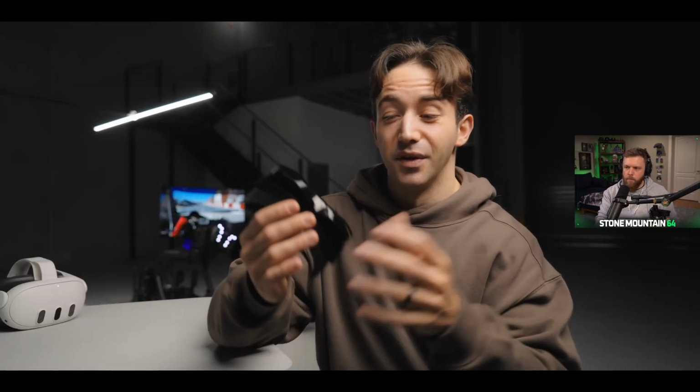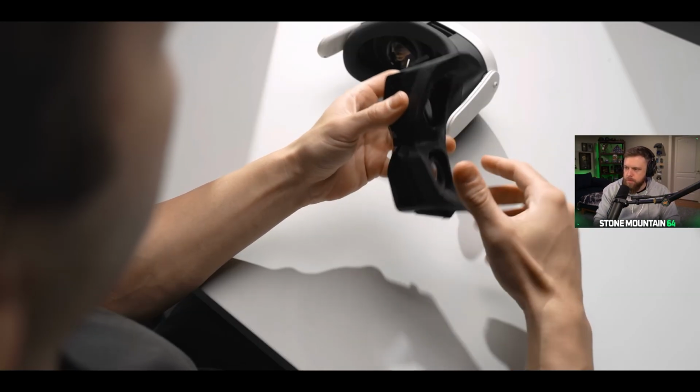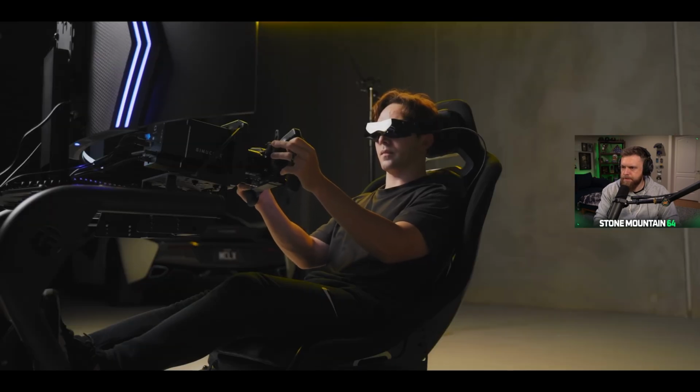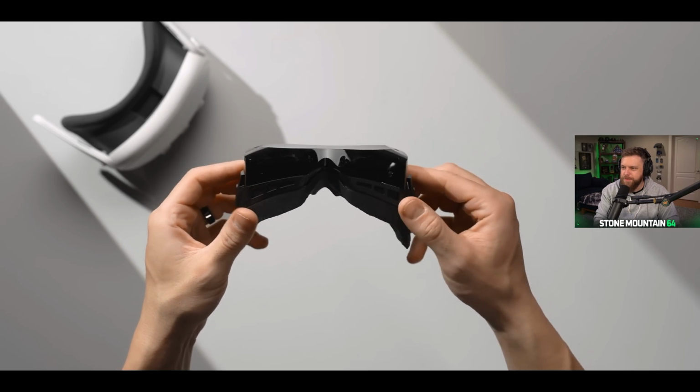The FOV is also not amazing on this thing at just 102 degrees, and that seems to be the main complaint that a lot of people have about the Bigscreen Beyond, especially those looking to get into sim racing. Personally, as someone who has not tried super wide FOV virtual reality headsets, it's not something that really bothered me, if I'm being honest. You do get a bit of that faint black bar in your peripheral vision. It does kind of feel like you're wearing an actual helmet or an actual pair of goggles. But yeah, there's no way around it. A bigger FOV would be better.